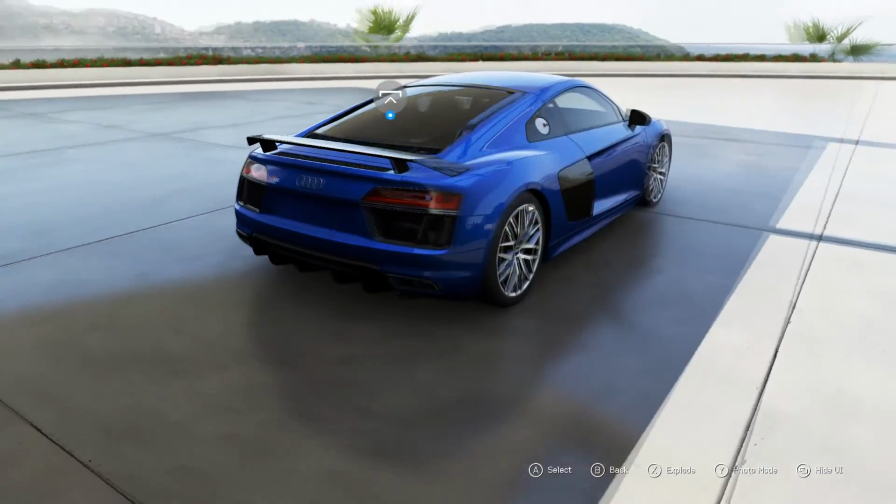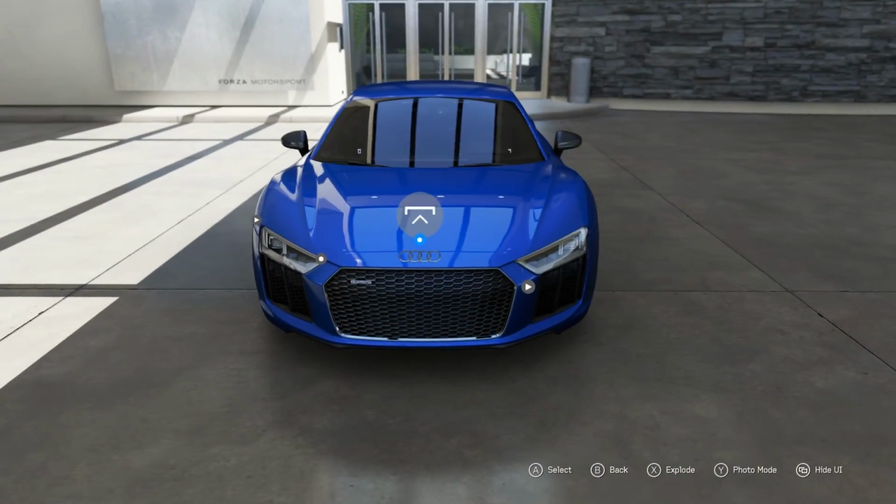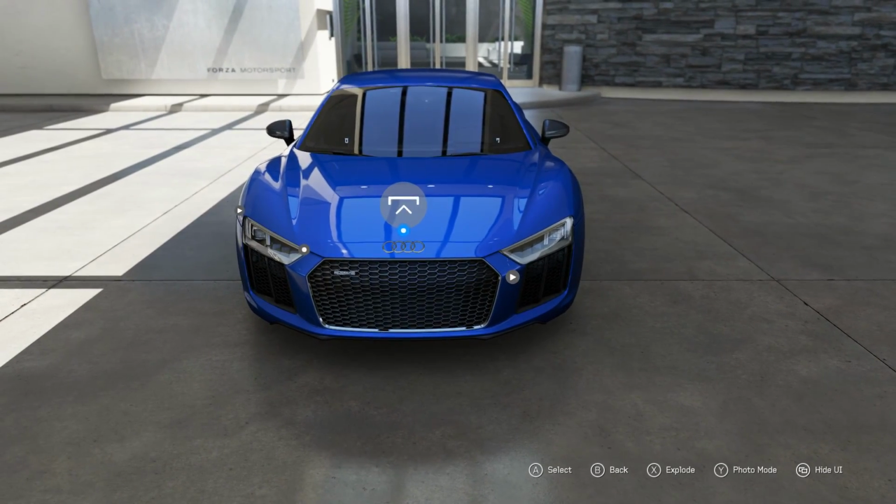This is the 2016 Audi R8 V10. It's the 4th car in the 7-car car pack, and it's just the same Audi R8, just with a different facelift. But let's see what she says about it.